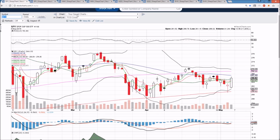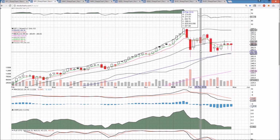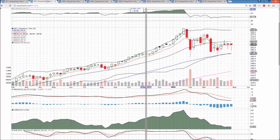But in terms of resistances to look at, we've got resistance of 267.89 and then 271.30 for the bulls to break in order to see a bull break on this weekly pattern. And if we get that bull break, we will be looking back towards all-time highs. If we can get back over the middle Bollinger Band on the weekly, turn the daily moving averages all back into support, that's what the bulls need to prove themselves in this current scenario.